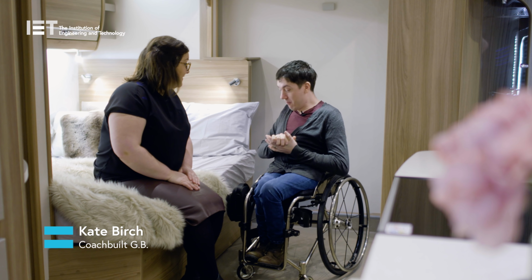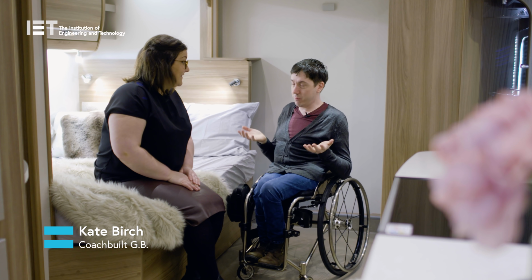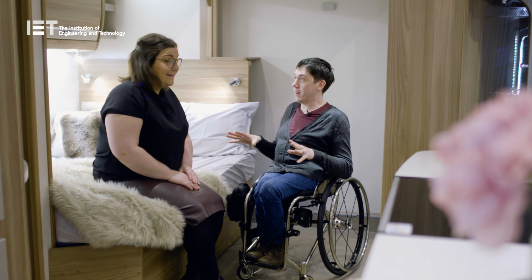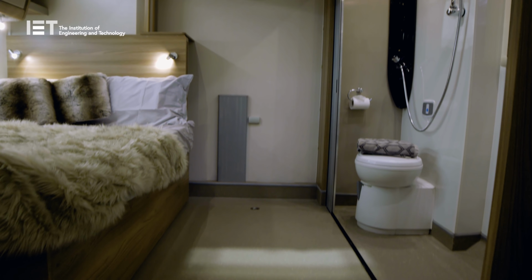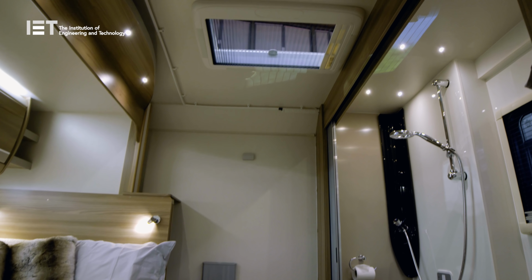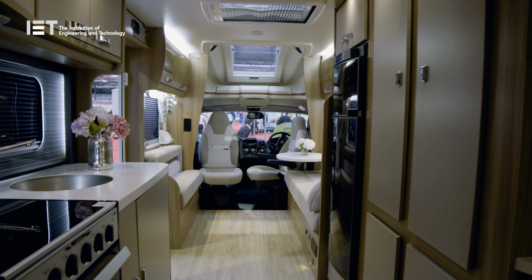So, Kate, I'm actually sat in a motorhome in my wheelchair, which is a complete first for me. So, can you just tell us a little bit more about the features? It's all about individual requirements. We've never done two the same. We've been producing motorhomes since 2009, and every single one is different.